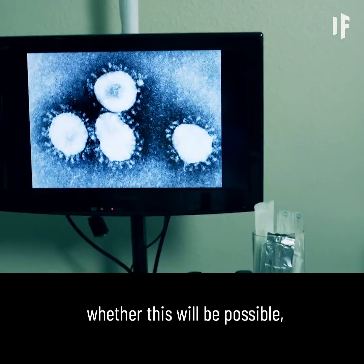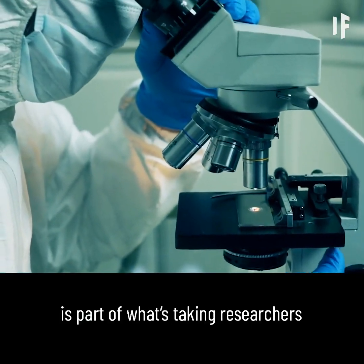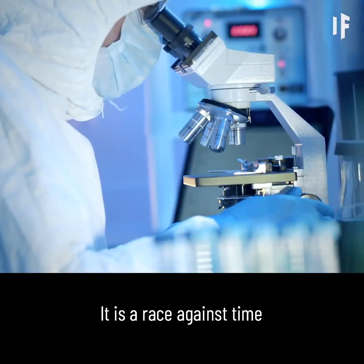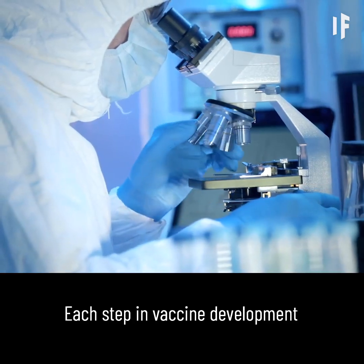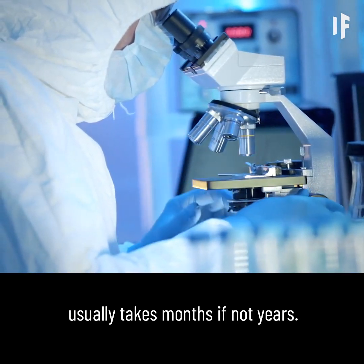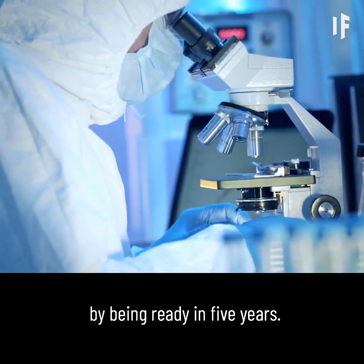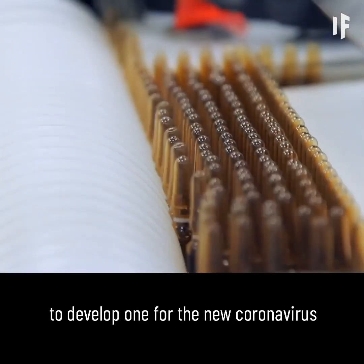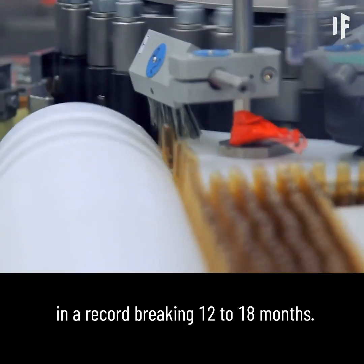Collecting evidence on whether this will be possible, safe, and effective is part of what's taking researchers so long to develop a vaccine. It's a race against time to develop a vaccine amid a pandemic. Each step in vaccine development usually takes months, if not years. An Ebola vaccine broke records by being ready in 5 years. The hope here is to develop one for the new coronavirus in a record-breaking 12 to 18 months.